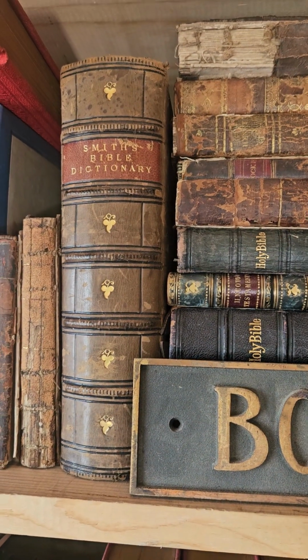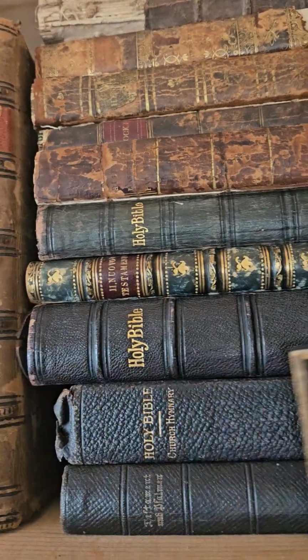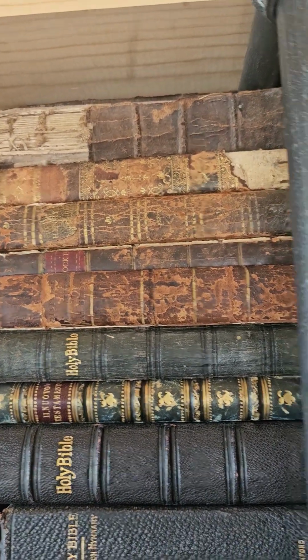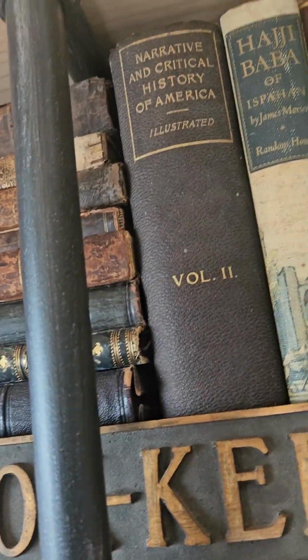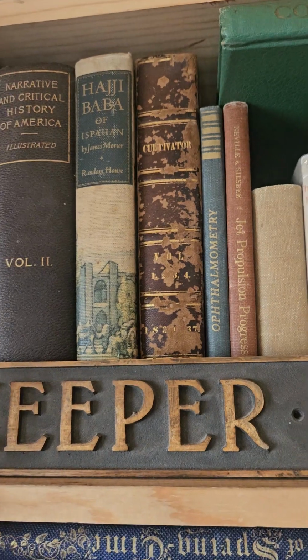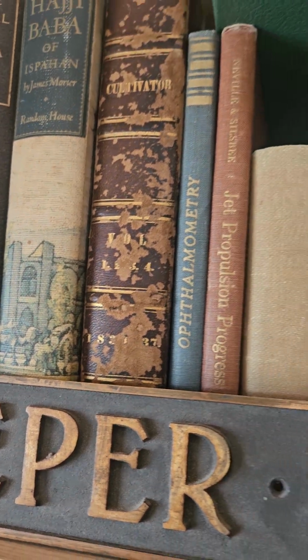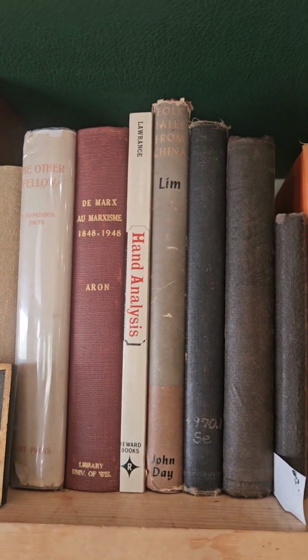Got a nice leather Bible dictionary. Looks like we got some Bibles here, some smaller Bibles and prayer books there. Looks like we got some 18th century stuff up there. More U.S. history. We got the Cultivator. That's an old farming magazine from 1836, 1837. Quite a crazy variety of stuff.